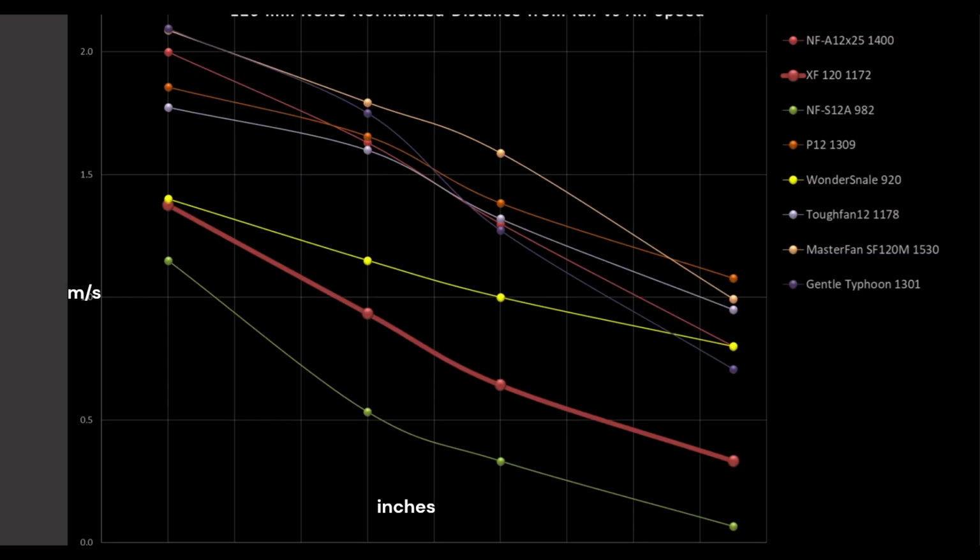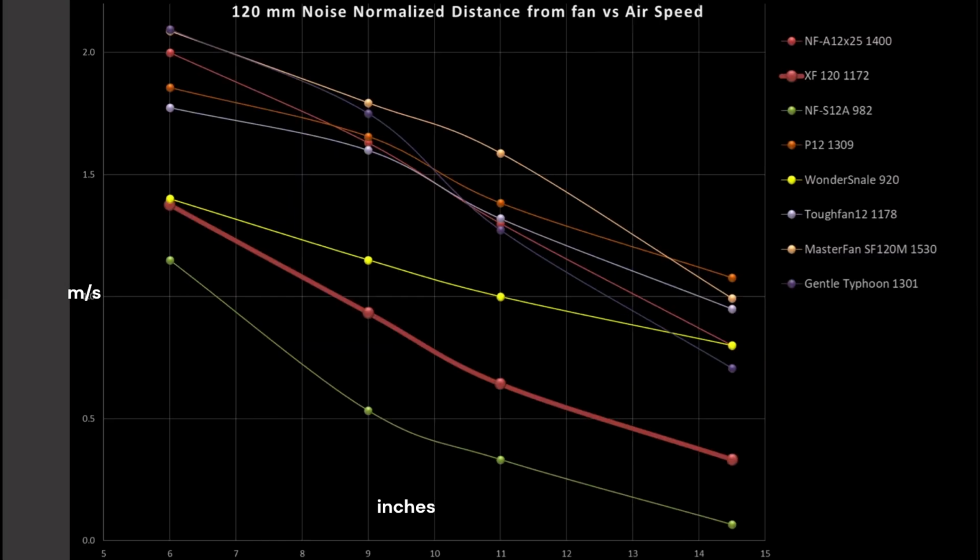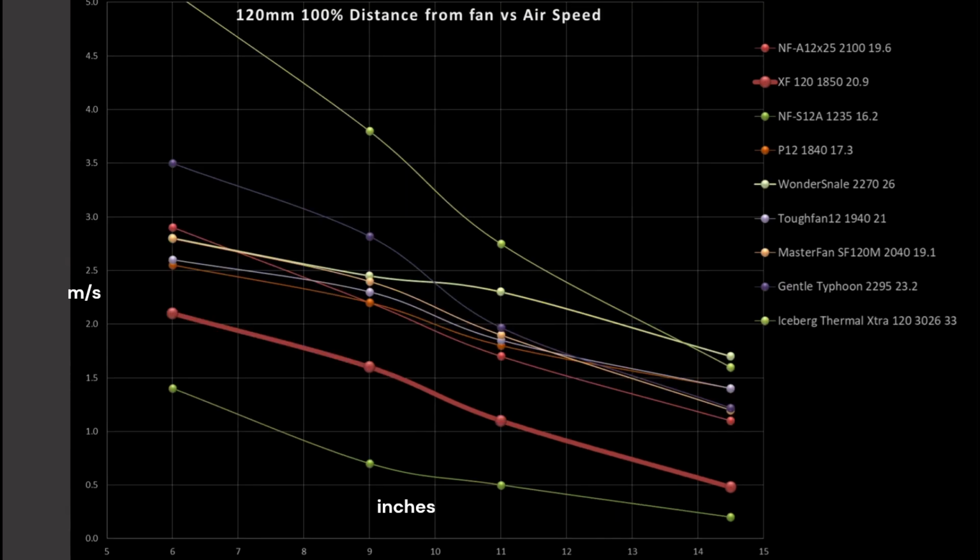Let's see how it does against a subsample selection of fans that I've tested. So first, some notes. These are what I consider to be the good fans. So this leads us to the XF120. It starts off very close to the Wonder Snail, but it drops pretty far down. It's not good for case airflow design, and we knew that from its blade design. How about at 100%?